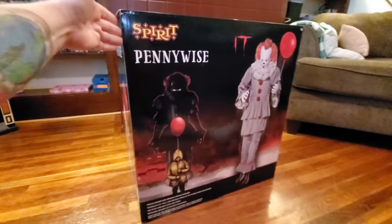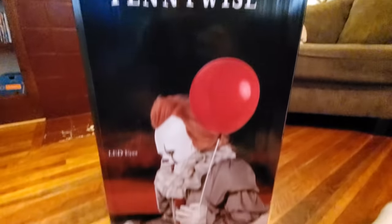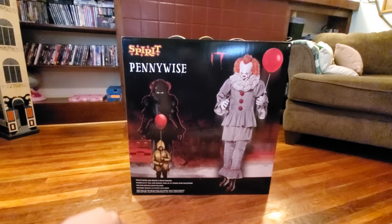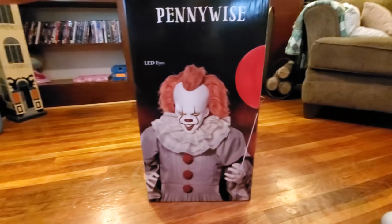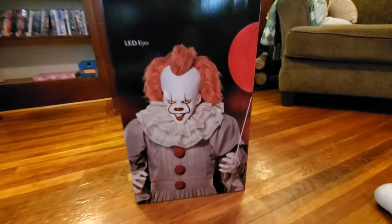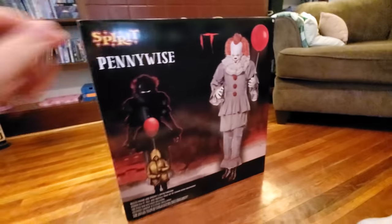A lot of times with the prop boxes, they take the easy way out and just put it in like a plain box, but this looks pretty cool. It's actual photos on there. And then this art over here looks totally awesome. There's the prop itself in its entirety. And there's his face. The face on this prop looks so amazing. Lead eyes. So cool. I am so excited to start putting this together.